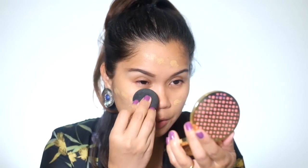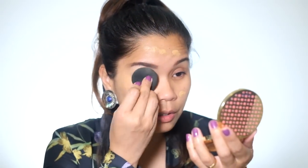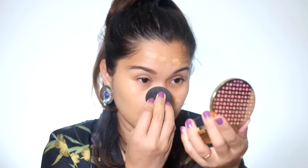For my face, I'm going to use the Big Easy More Than BB from Benefit. This is an old summer favorite because I don't like to put a lot of oil or cream on my face. I love this because it just turns into a powder after I apply it on my face, and it looks so fresh and very natural. So I'm going to just distribute this to my face very quickly. I used to use just a brush because when I had this in summer, mostly I go to the beach or I have a quick lunch with my friends. So this has been my super favorite.